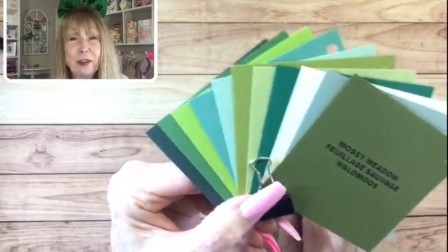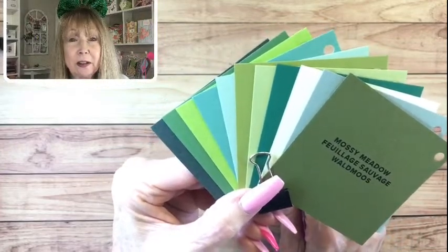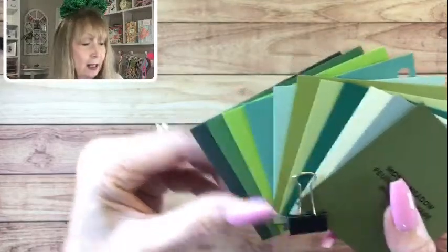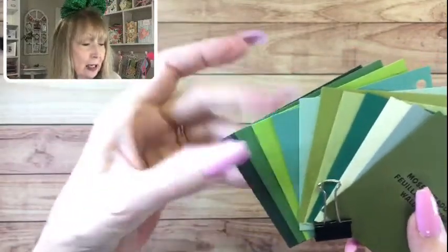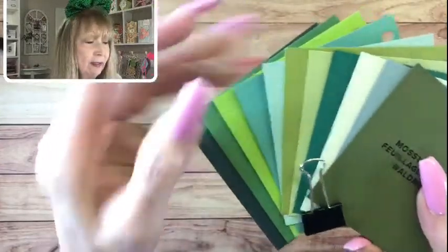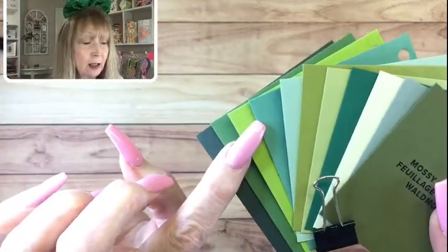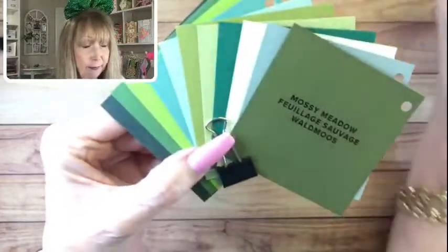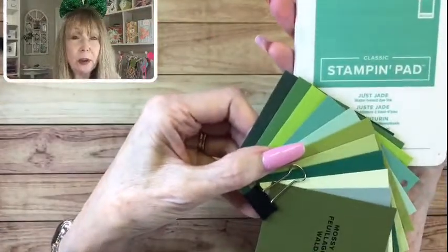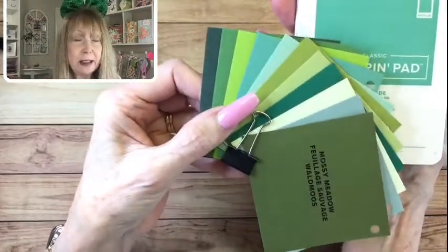Aren't these just beautiful? So when we go to make a green card, look at what we have to choose from. And some of them even look blue, don't they? I think this looks blue. I wanted to talk about that. It's actually Just Jade. Do you believe that this is the retiring Just Jade? We love Just Jade. Here is the ink pad. But look, when you hold it up next to all the other greens.